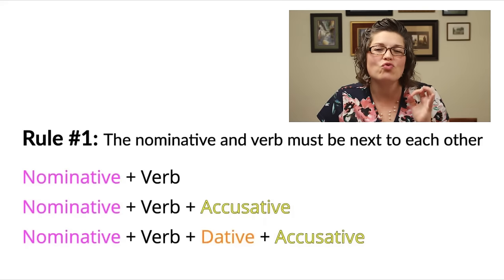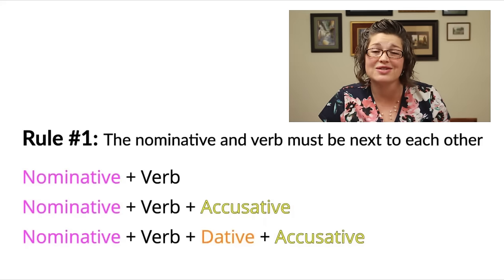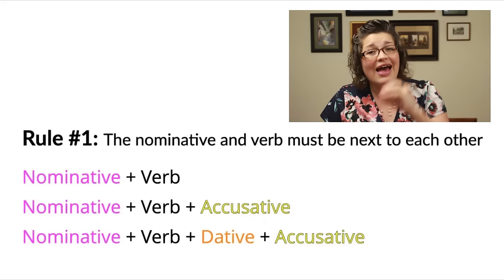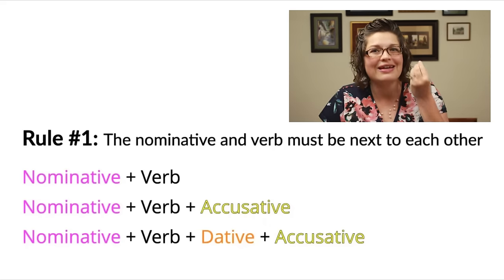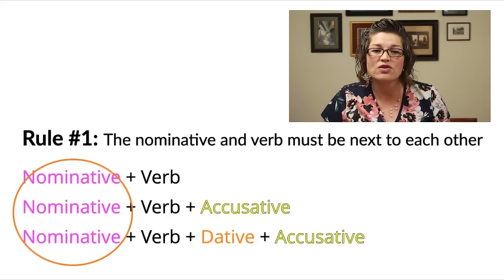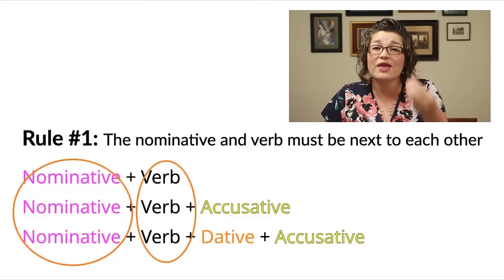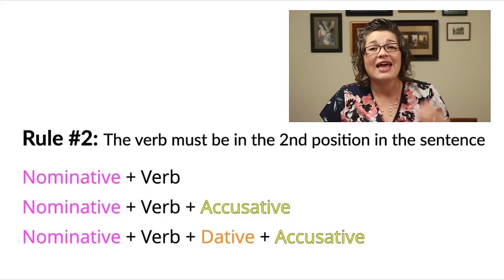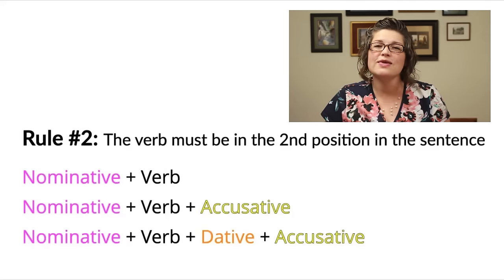So there are 2 rules that I want you to understand about these 3 basic sentence patterns. The first rule is that the nominative and the verb have to be next to each other. And you can see that here, right? In these instances, the nominative is always first and the verb is always next, so they are right next to each other. The second rule is that the verb always has to be in the second position in the sentence.